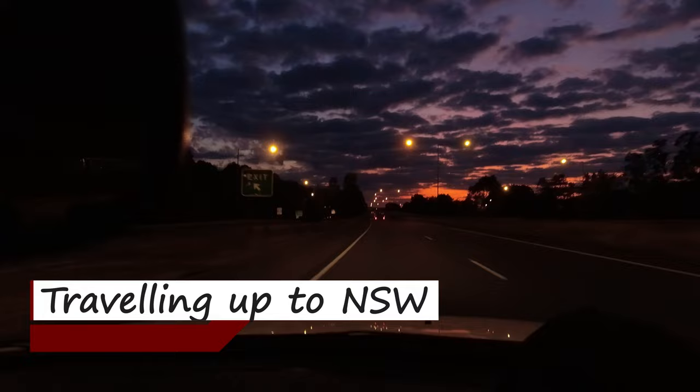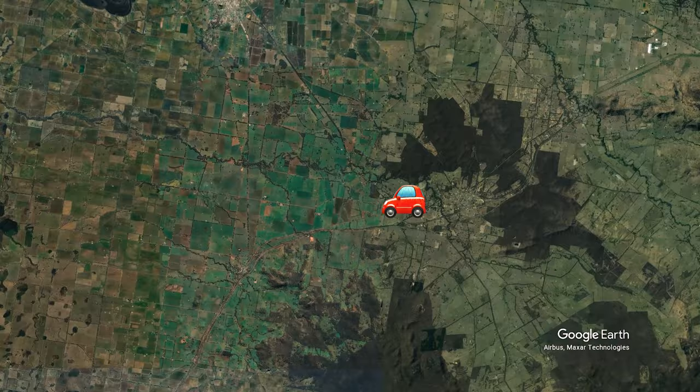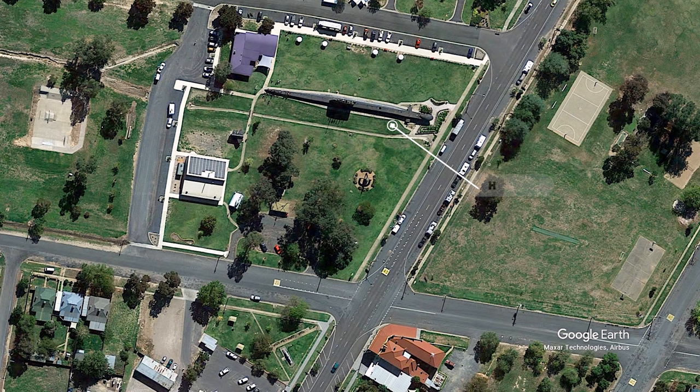Following on from our previous trip to Wangaratta, we woke up early and drove up north, passing the border in Wodonga and into Albury in New South Wales, and ultimately arriving in Holbrook. We visited the HMAS Otway in Holbrook.